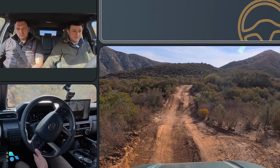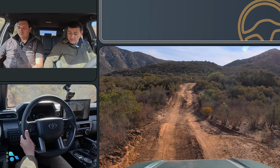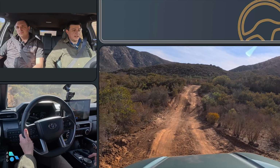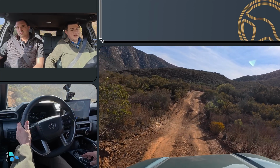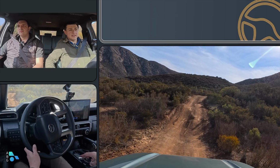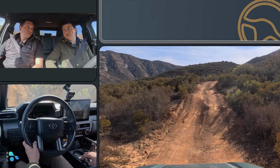We have the disconnectable sway bars here, which is something that we haven't seen in Toyotas for a while. We have the locking rear differential. Of course, we have the crawl control, the drive modes. Let's go ahead and crawl us some control. Because this is one of the big improvements for this generation of 4Runner, like the Tacoma, crawl control so much smoother than it was before.